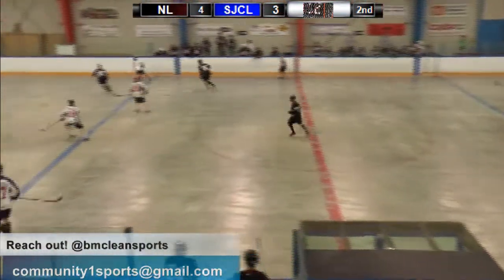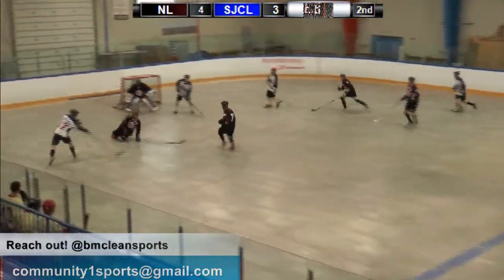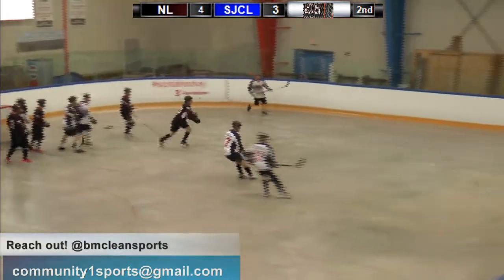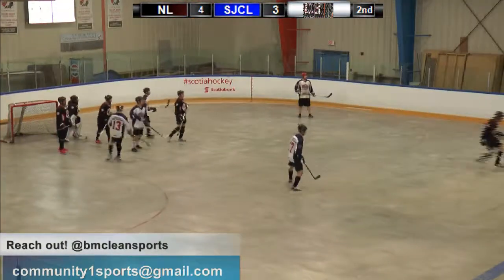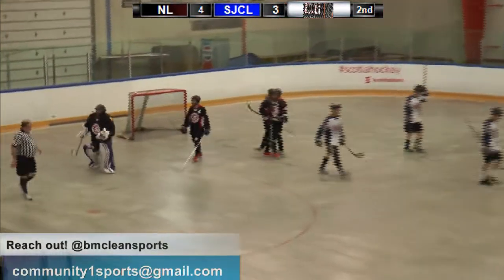It was a good one. Pass down, picked up on the far side. Cross ice pass, Curran. Has time, thrown in front. No luck on the deflection for Shannon. 2 seconds. Shot from the point. Doesn't get through. Knocked down by Yetman. And that will do it. Newfoundland will hold on.